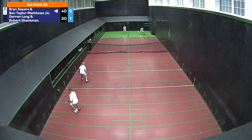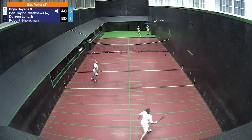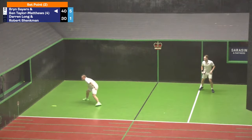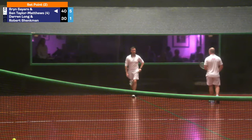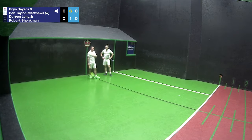And for those at home that might not know, at the end of a set, it's the receiving pair. So the servers choose who serves first, and the receivers get to decide who they return. There we go. About to find out. It's game of the first set to the server, 6-1. This is always an interesting thing.